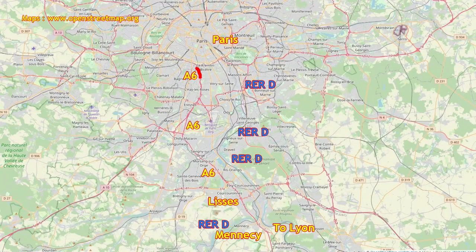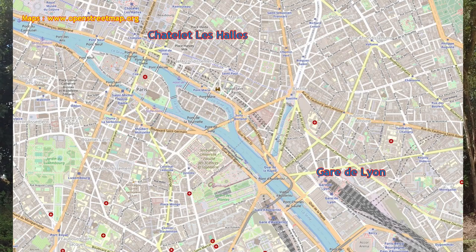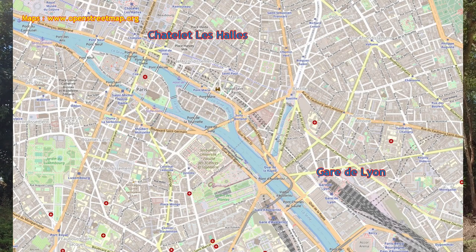So if you're ever in Paris, then you can take the A6 autoroute towards Lyon and turn off at a place called Lys and head towards Mency. I'm not sure if it's signposted from Mency, but you've got the wetlands that go towards Mency as well. So if you go to Lys and then towards Mency, you'll see some wetlands. If not, you can take the train line, which is the RER D, line D, from Gare de Lyon or Châtelet-les-Halles in Paris.